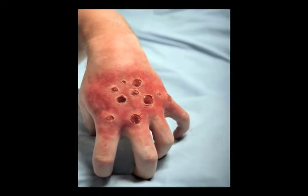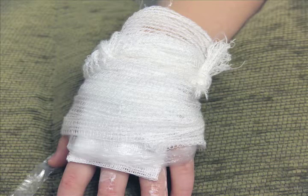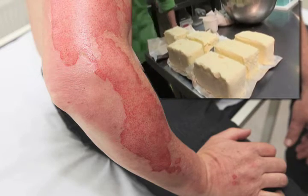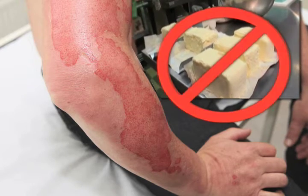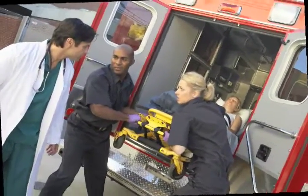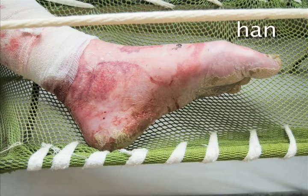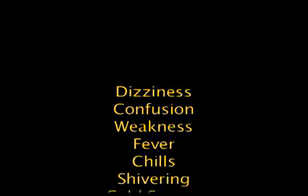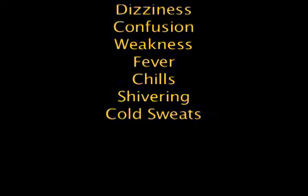If a blister has formed, don't break it. Protect the burn with a dry, sterile covering like a gauze bandage or clean cloth. Do not apply any ointments, oils, or sprays to the burned area, especially grease or butter. If the burn is serious, seek medical attention or call 911. Any burn that completely encircles the hands or feet or on the face means you should call 911. Any burn victim who feels dizziness, confusion, weakness, fever or chills, shivering or cold sweats needs emergency care.